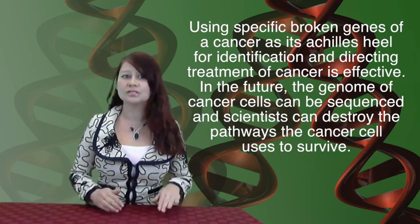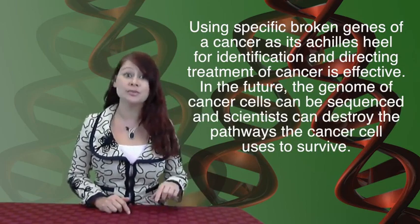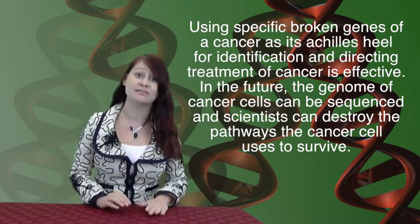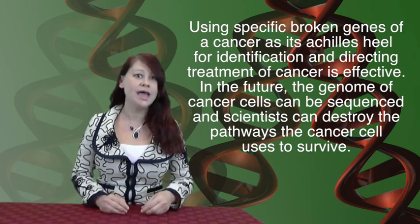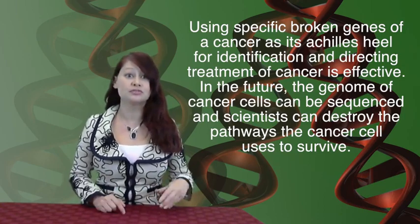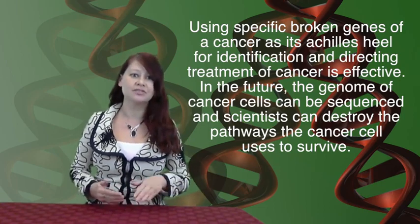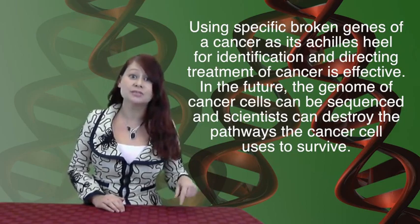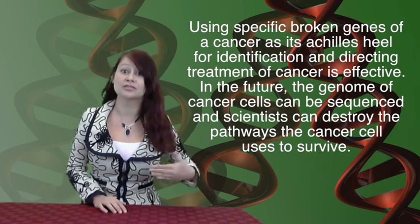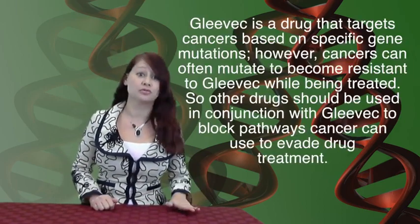So in the future, when someone gets cancer, the genome of the cancer can be sequenced and a personalized treatment can be designed that is patient-specific. Doctors can then identify all the broken genes that led to the disruptive signal transduction pathway, and then a doctor can look up in a database and identify the specific drugs that can block the mutated gene products. And using the specific pathways that the cancer is addicted to survive, you can stop the cancer dead in its tracks. Gleevec is an example of how the future will work.